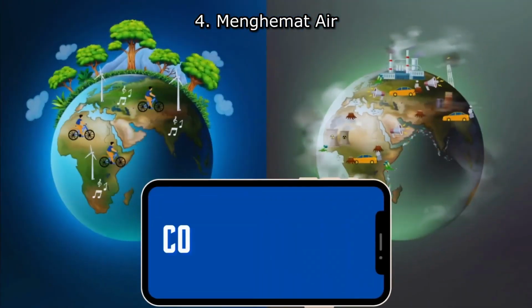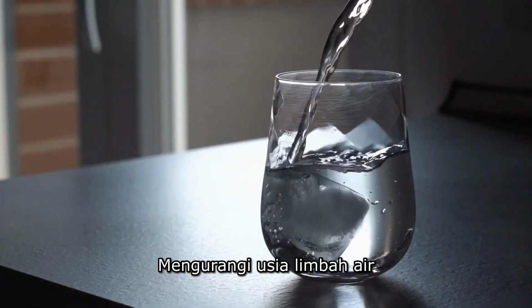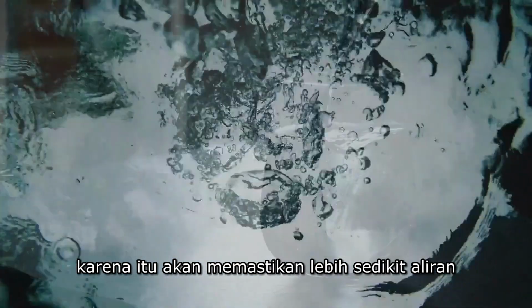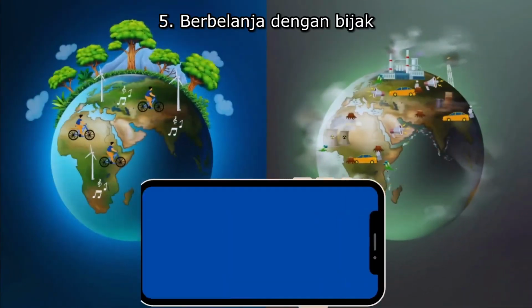Number 4. Conserve water. Reduce water wastage where you can, as that will ensure less runoff and water waste that leads to the ocean.